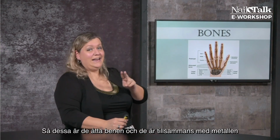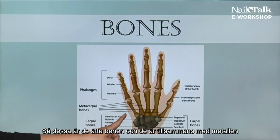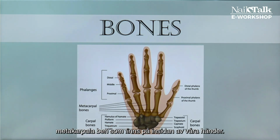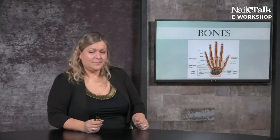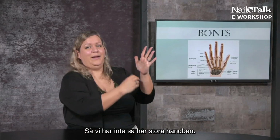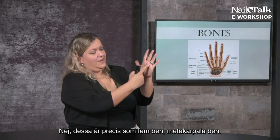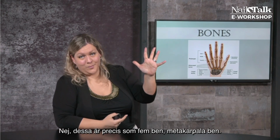So these are the 8 bones, and they are together with the metacarpal bones, which are on the inside of our hands. So we do not have one big hand bone. No, these are just 5 bones, the metacarpal bones.